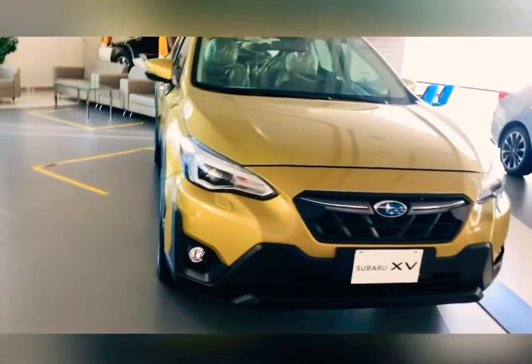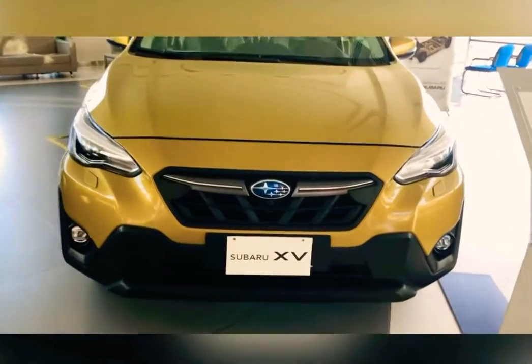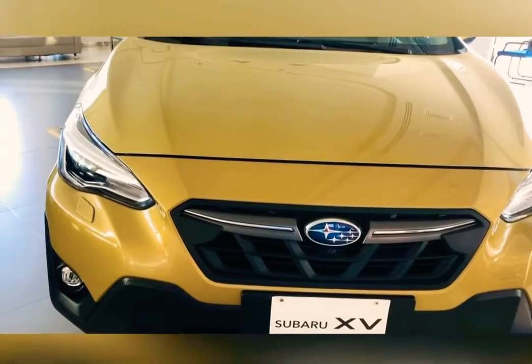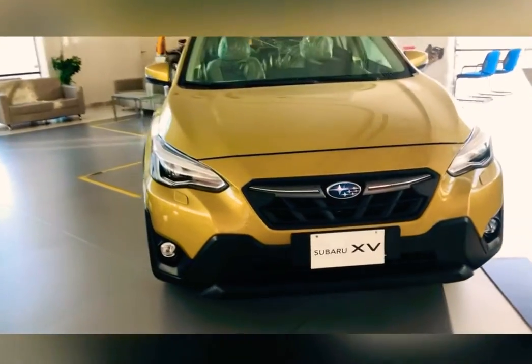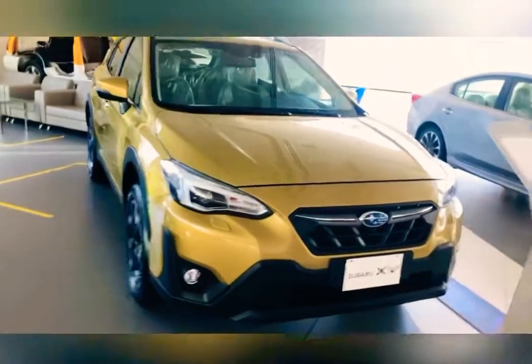And really, I like Subaru XV a lot. The pricing, the quality, and the style, the safety, all-wheel drive, EyeSight. I mean, I believe that it's going to be a zero-accident car in future. Look at the features and look at the style.